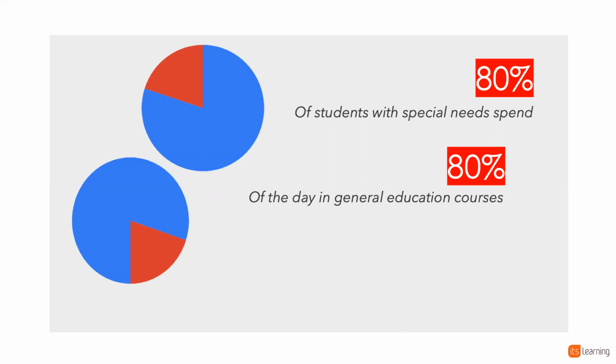So our goal is that 80% of students with special needs spend 80% of the day in general education courses. And that is essentially what we see in any of our schools. So they don't have their own breakout classrooms that are siloed, compartmentalized. All students in all of our buildings have access to courses and to all general ed classes. And that's the goal that we would like to get to. And UDL, again, has helped us get to that point in thinking about how to design learning environments, physical and online, to support every student.